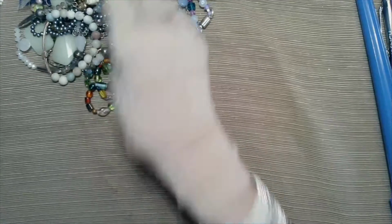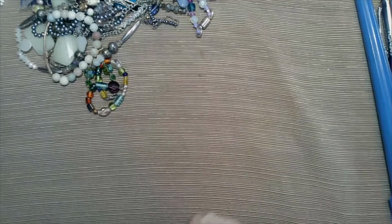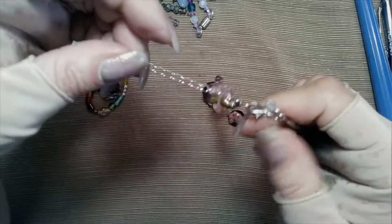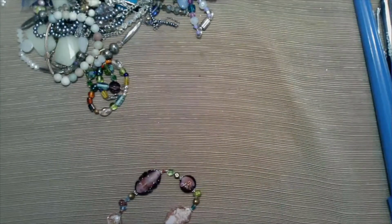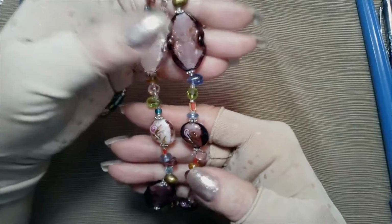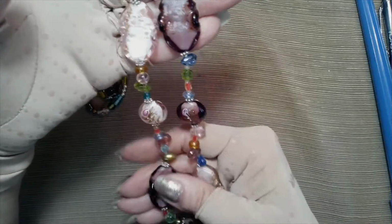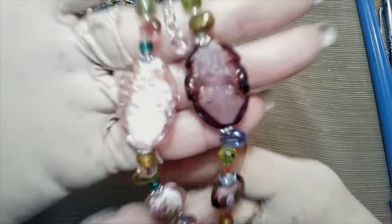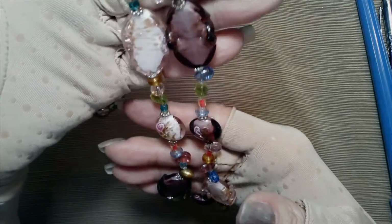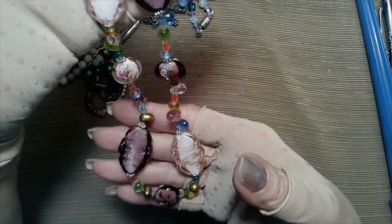Oh, now this is pretty. This is really pretty. This is an 8-inch drop, has a lobster claw clasp, and has a 3-inch extender finished. Look at this. It's got a kind of a purple and then a pink tone, rose tone, and glass beads. Look at that. Isn't that gorgeous? I wish you could see the coppering detail here inside.